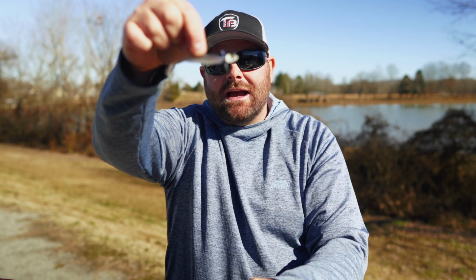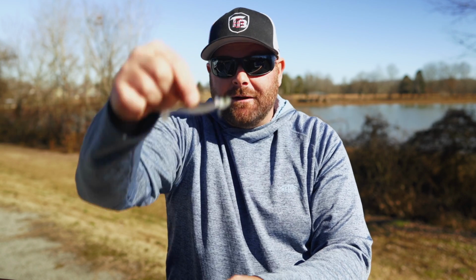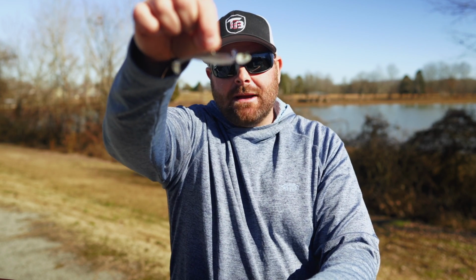Matt's had great days out here on Chick, throwing this guy with a little 2.8 for big largemouth. So if you guys are fishing a fishery that has a ton of visibility and you're overwhelmed, these baits right here, I have a ton of confidence and a ton of success in. So, little Okashira head by Megabass.